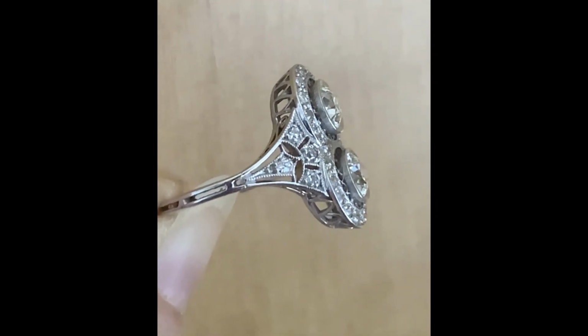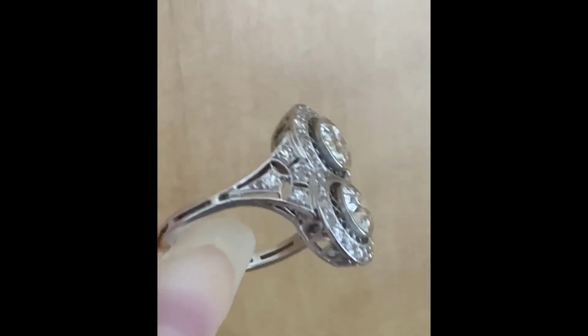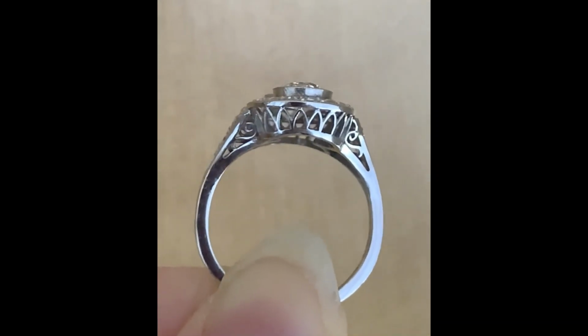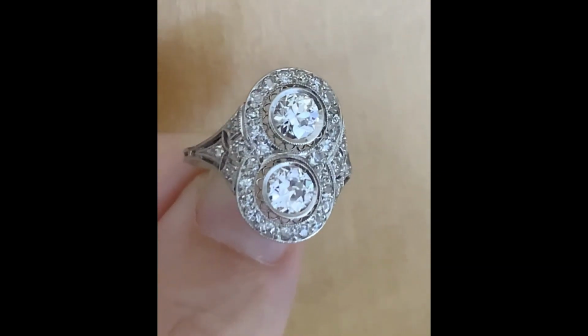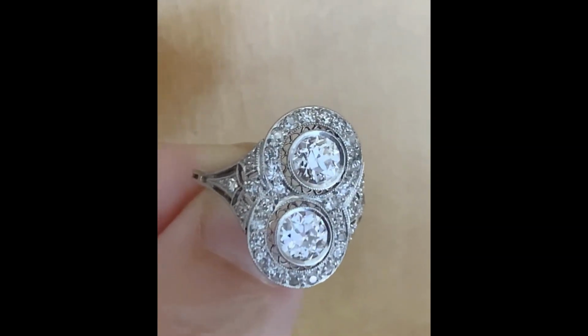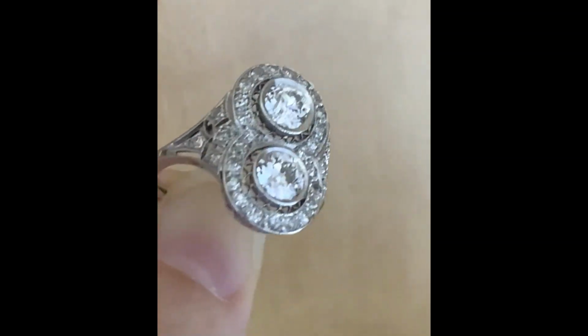Set in platinum, we have 2 central old European cut diamonds. The entire thing is beautifully cut out. I love all of the details. The bezel settings actually make the stones look even larger, and the single cuts and full cuts that surround it just add a whole lot more sparkle. I also really love the cutouts in the shank.